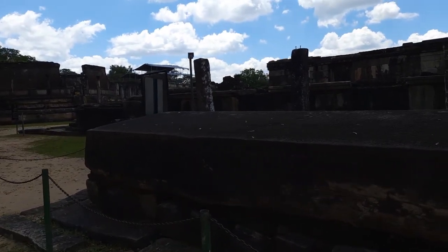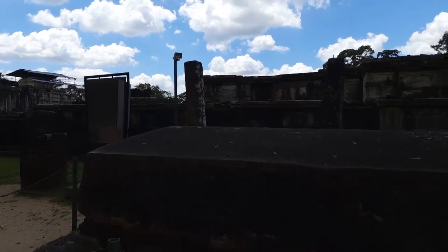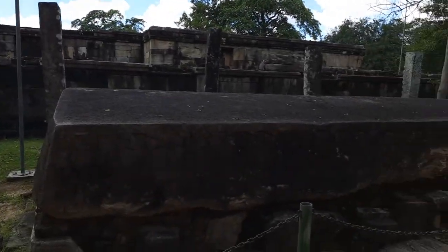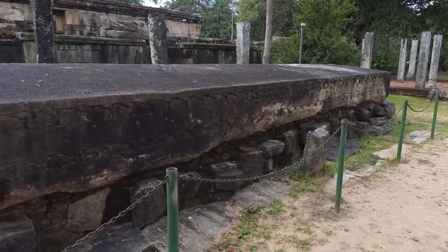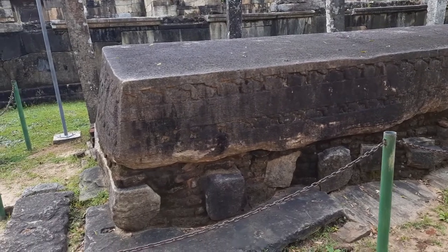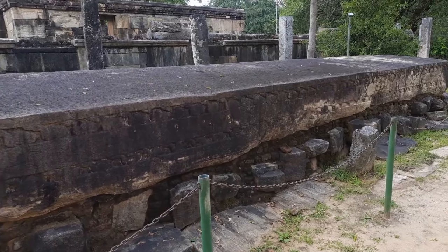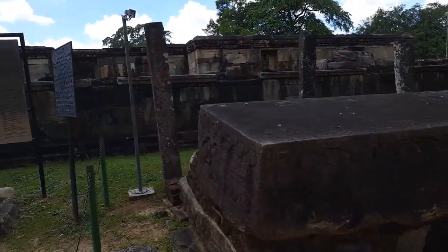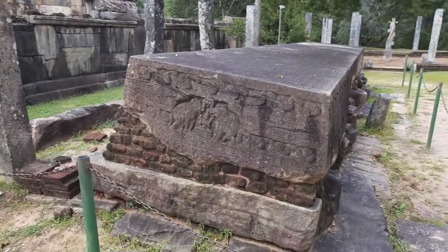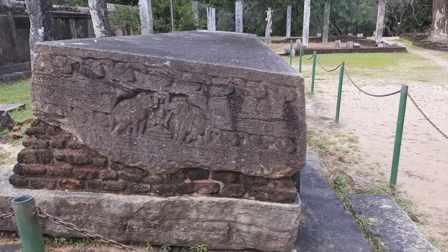On this rock are written all the orders to the people. How they transported it is a big question that has not been answered, because how many people would it take to carry 15 tons for more than 100 kilometers? This is the biggest inscription, the largest inscription recovered so far.